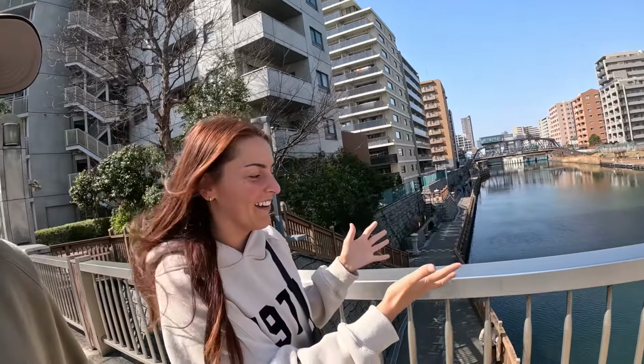It's just so nice to see clean water. We brushed our teeth today and didn't use bottled water. I love it. Unreal. But yeah, come and join us as we explore Tokyo.